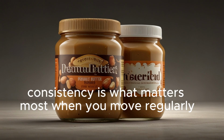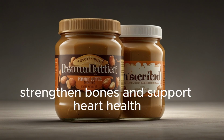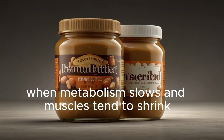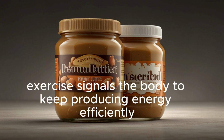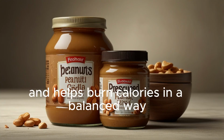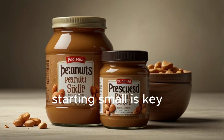When you move regularly, the body improves its ability to regulate blood sugar, strengthen bones, and support heart health. These benefits become even more important with age, when metabolism slows and muscles tend to shrink if left unused. Exercise signals the body to keep producing energy efficiently and helps burn calories in a balanced way. For older adults who often struggle with low energy or stiffness, starting small is key.